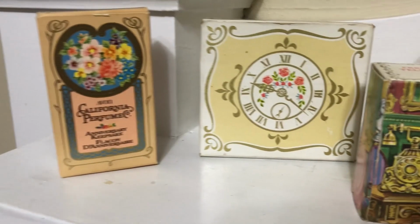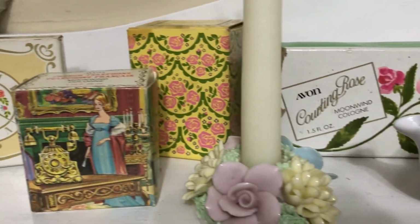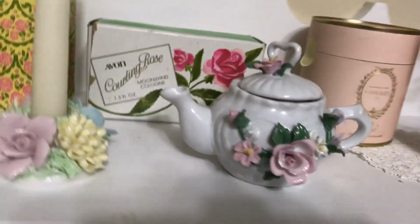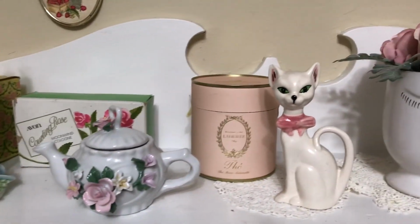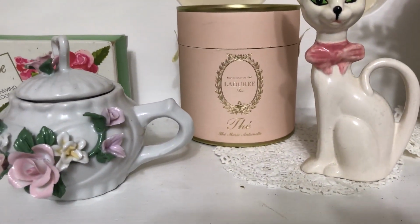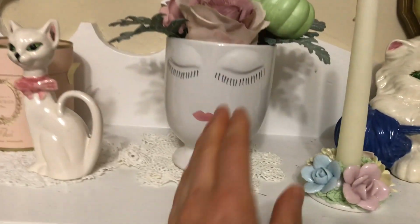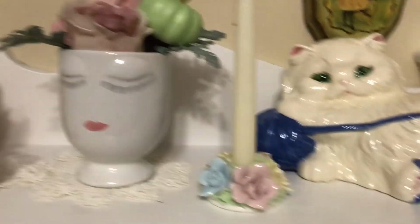I like to collect vintage Avon, and these are some of the boxes that came with the perfume on my vanity. It's a little mini teapot. I like these little candle holders. And that is some tea I bought. I kept the box. And this little vintage cat. I got this vase at the church sale. These are flowers from Michael. I just popped in. And then I love this little cat.